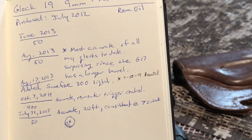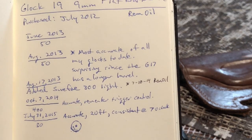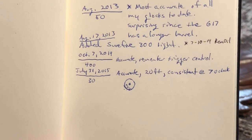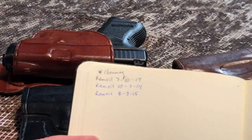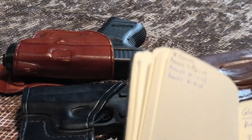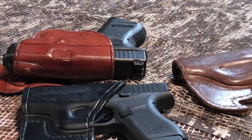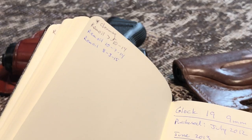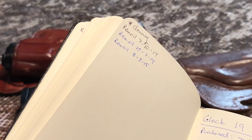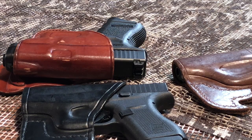20 feet consistent at 7 o'clock, so I shoot down and to the left typically. And you can see the small diagram there at the bottom of the circle with the point being the center. Anyway, and then to the left, I've since switched, but this shows the rim oil and the dates that I cleaned it, whether I shot it or not. And it goes on and on. That one, by the way, hasn't been used since 2015. It sits in a desk drawer where I usually sit. And all I do is clean it. Don't shoot it anymore because I've got other Glock 19s. I'll go into that in a second.